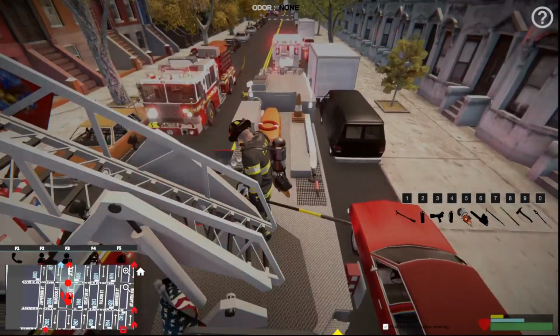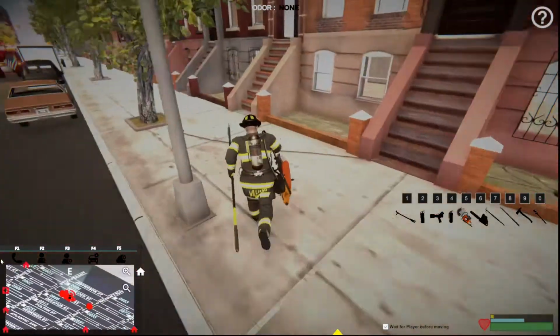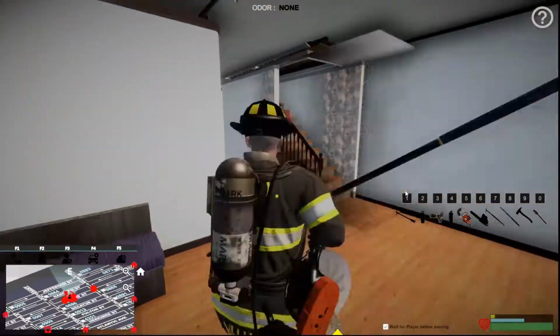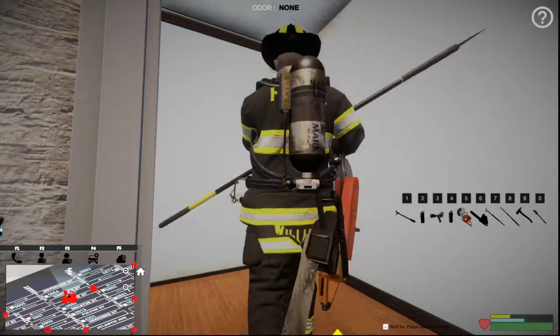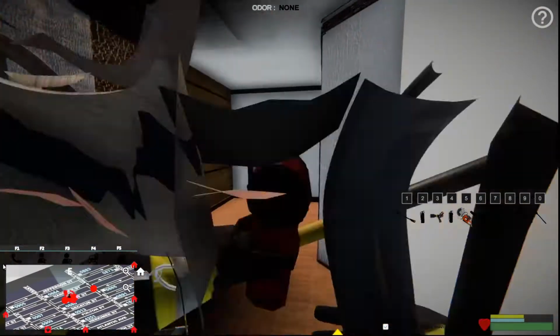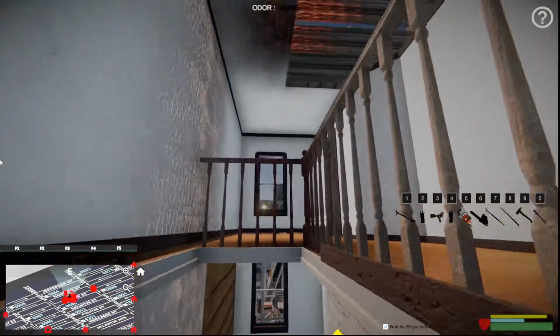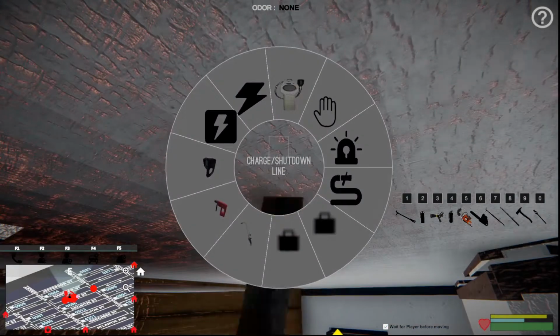So let's go ahead and get inside with our line here. We'll charge it once we get up there. We'll go inside to the third floor. That's where it's going to be. We'll see if we can get this knocked here. Make sure it hasn't spread anywhere else. Okay, so it's going to be this floor right there.